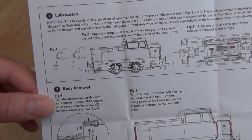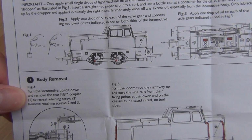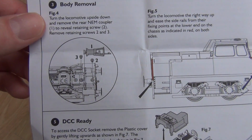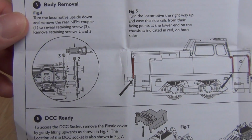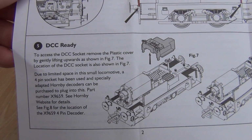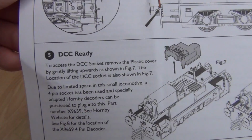Wow, now look at this. Lubrication, where to put the oil. Okay. Interesting. Body removal. Take the couplings out, and then there's some screws there. Lift it off. DCC ready. Wow. Look at that. Gosh.